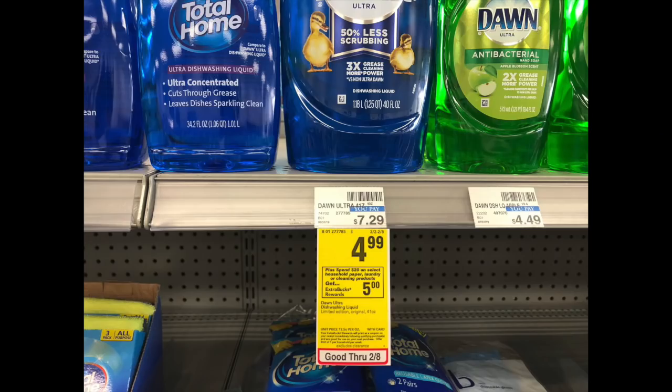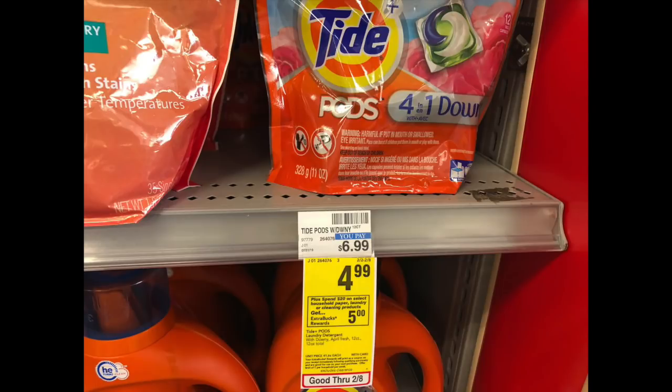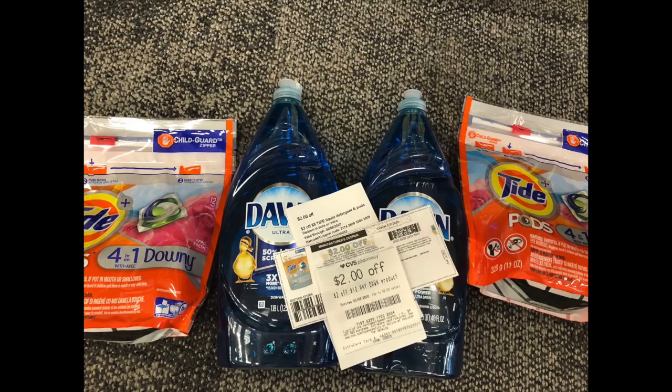Dawn dish soap as well as Tide Pods are on a promotion this week for spend 20, get a $5 extra buck, and they're on sale for $4.99. So you're going to pick up 2 of the Tide Pods for $9.98, and you're going to pick up 2 of the Dawn dish soap for $9.98. You're going to use the $2 off 1 Tide Pods coupon from our digital coupons, and also a $2 off 1 Tide Pods from pgeveryday.com.